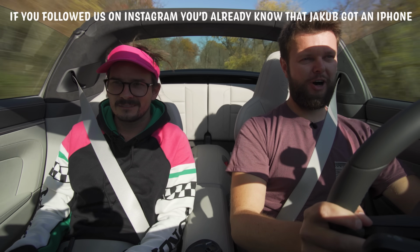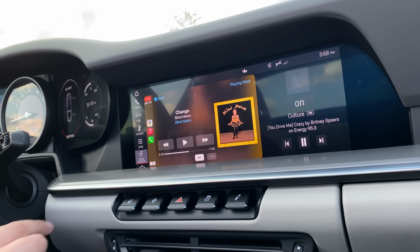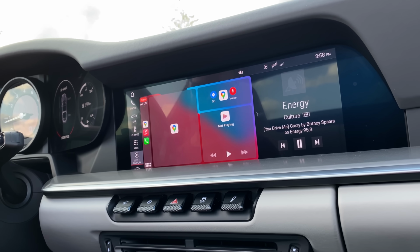And someone at Porsche also enable Android Auto, please. Okay, so we don't have Android Auto, but we have Apple CarPlay, and it is also wireless Apple CarPlay, but unlike the Taycans, which have the new infotainments, this one's really small and little.